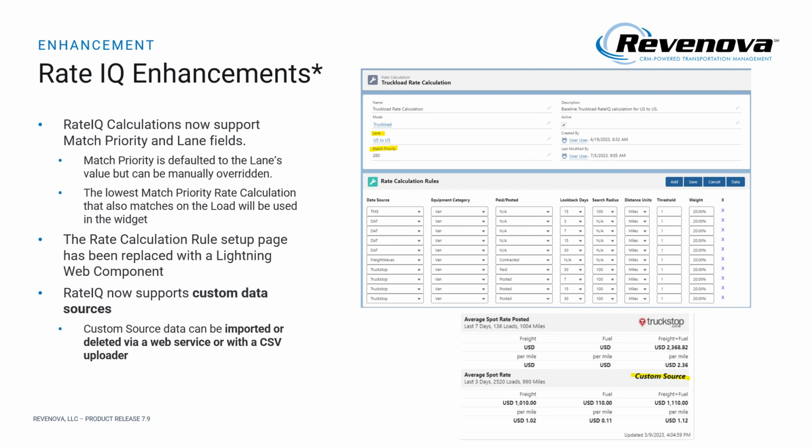The next item, which will be touched on in one of the live demos, is the Rate IQ enhancements. And for those of you that heard us at FreightWaves, we're actually very excited about the enhancements to this tool for this release. So just to start, the Rate IQ calculation tool now supports the match priority and lane fields. The match priority is defaulted to the lane's value but can be manually overridden. And the lowest match priority rate calculation that also matches on the load will be used in the widget.